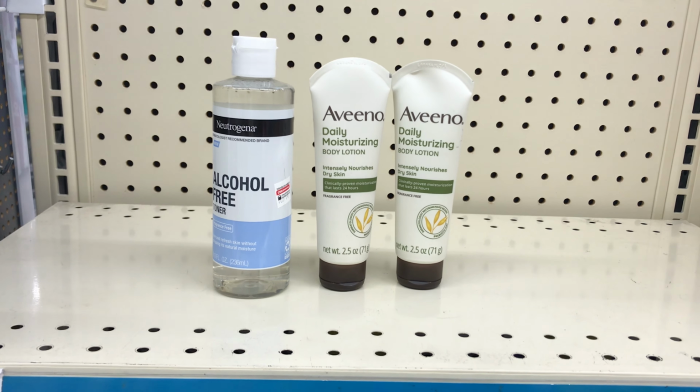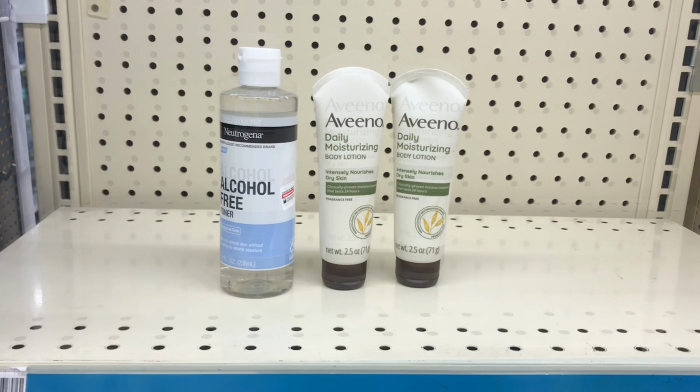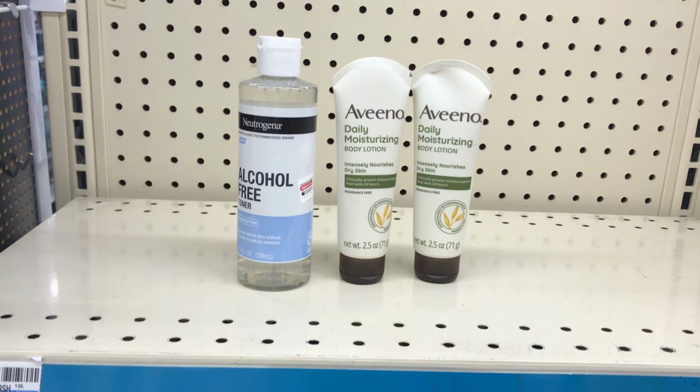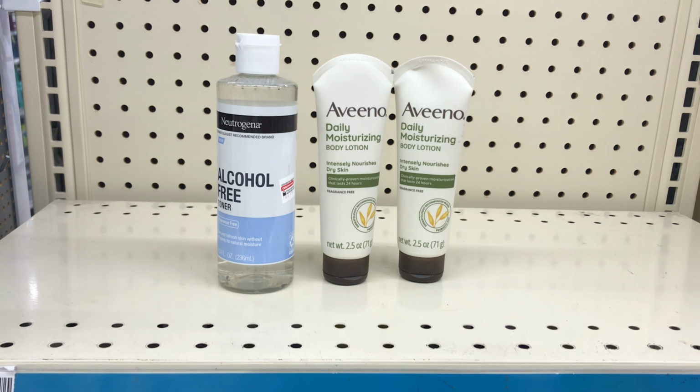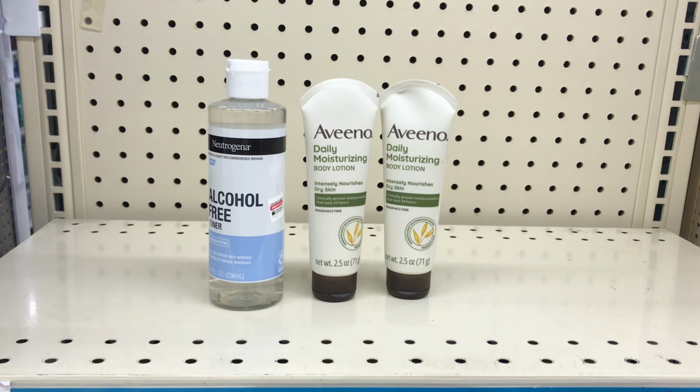I have a $2 coupon that I got from coupons.com for the Neutrogena toner. After the $2, it's going to bring it down to $14.87, and I'll get $12 back, making all 3 of them $2.87 or 96 cents each.